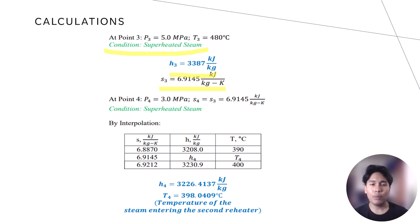So at point 4, P4 is equal to 3 megapascal, S4 is equal to S3 is equal to 6.9145. So here we need to show calculation again for our interpolation to get the value for H4 and for T4, known as the temperature of the steam entering the second reheater.